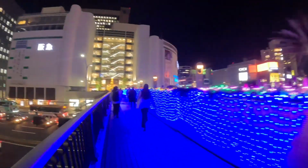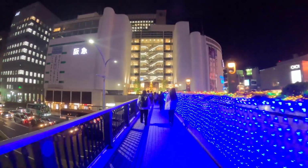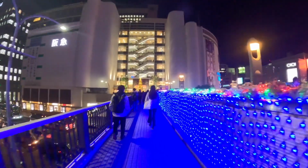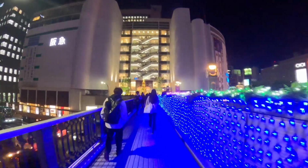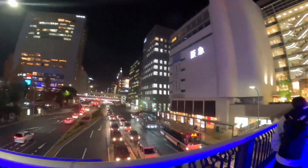Today I'm going to visit two places, which are Kobe Luminarie, the memorial illumination area, and also Chinatown to see the Lantern Festival.